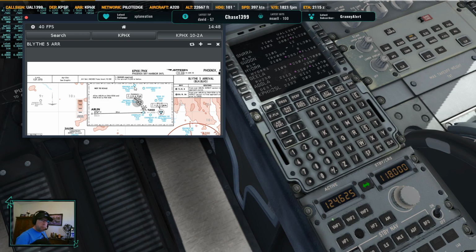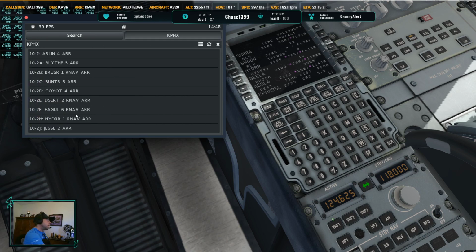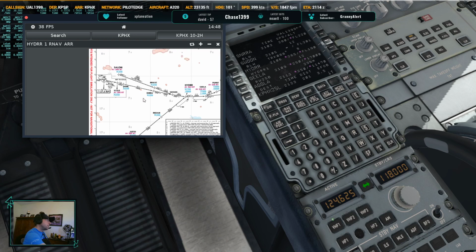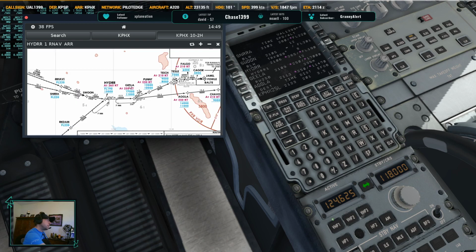I think I'm looking at the wrong one. Is it Hydro or Blythe? It's Hydro. Alright, delete that one. Hydro 1. So that's Blythe. So the transition mainly takes place here. So Aguila.